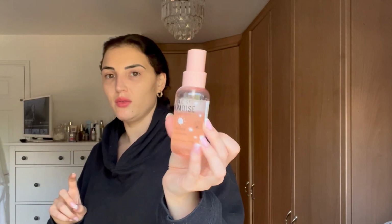I had the purple bottle of this, which is the nighttime one. That was really nice. It smelled like lavender. And I did use that in the evening before bed after skincare. And that worked really well. But I've not really used this one much, as you can tell, for the daytime.